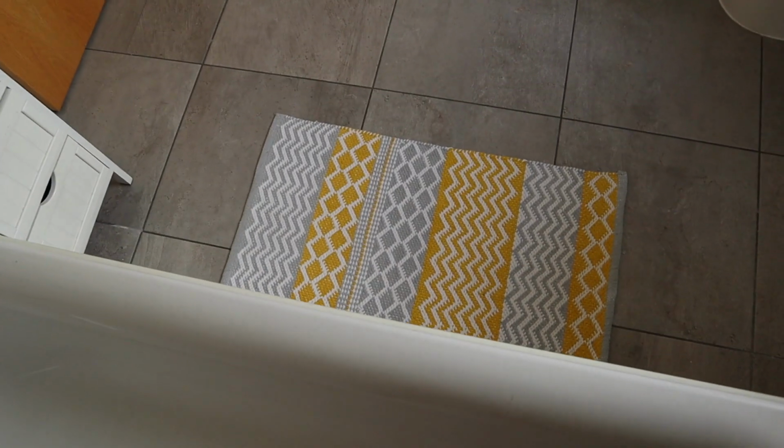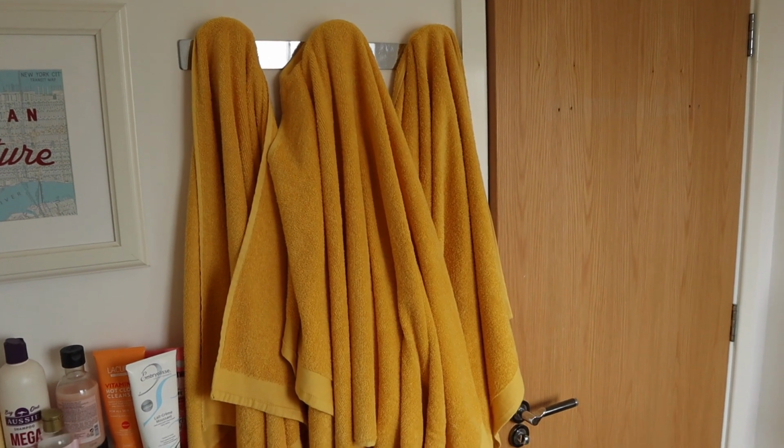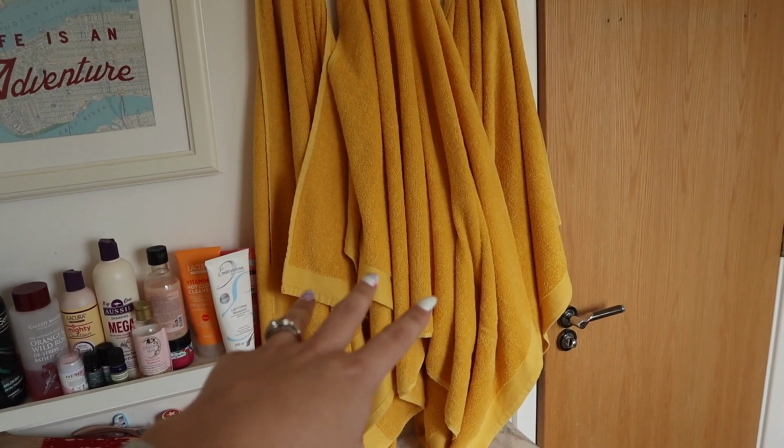These I got from Asda, obsessed. So this is a regular hand towel, and this is actually a bath mat. Love. I also got these because they were on sale. They were like 50% off or something. So I've got 3 regular towels. No, I haven't.